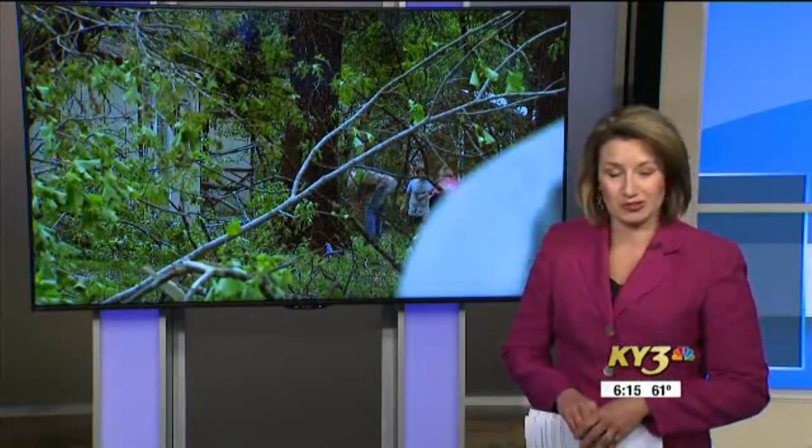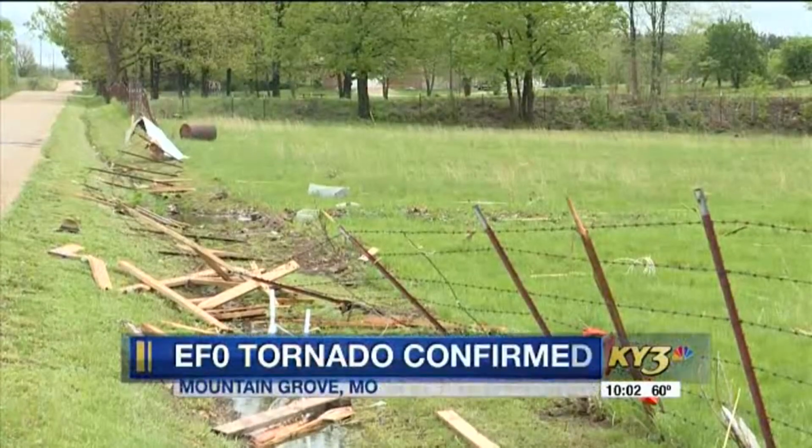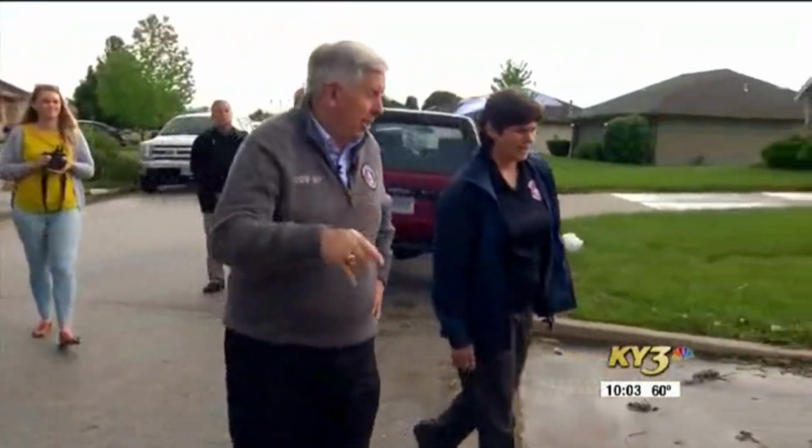We know there were 14 confirmed tornadoes from Tuesday night's outbreak. The latest to be verified was this twister in Mountain Grove. The EF0 twister stayed on the ground for 2.5 miles, snapping trees and power lines, damaging a home and destroying outbuildings. Fortunately, no one was hurt in that storm. Already been here and cleaned up a lot of this.